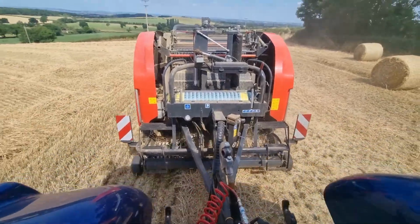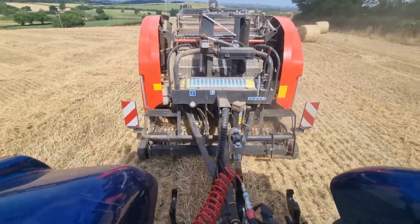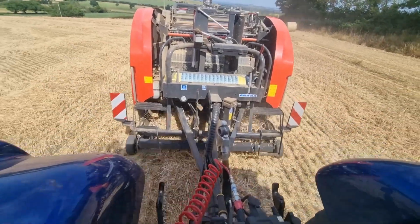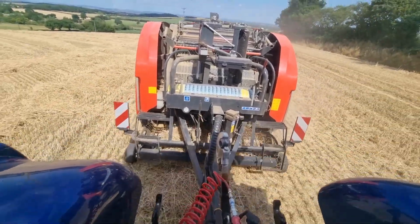I was worried I'd have to come back sort of at night or in the early morning to go through the baler, because this is a roller baler, not a belt baler, so sometimes straw struggles. It's not going too bad.